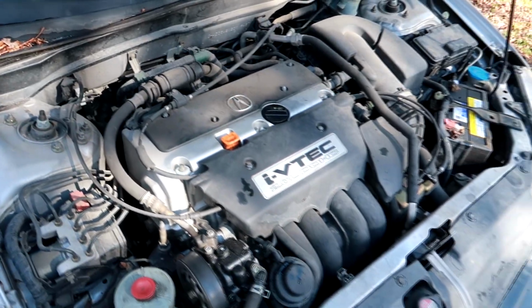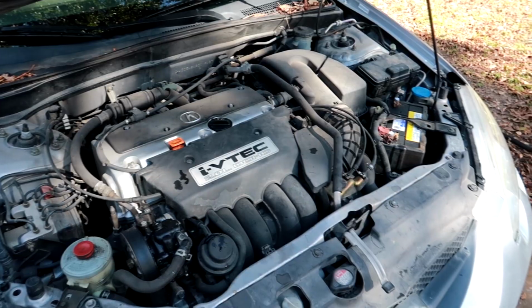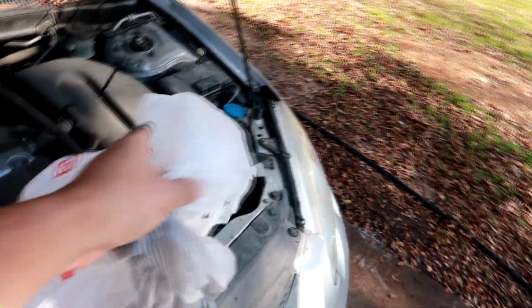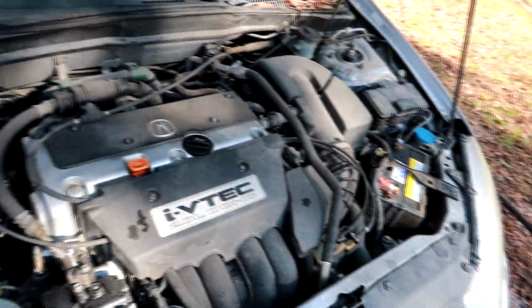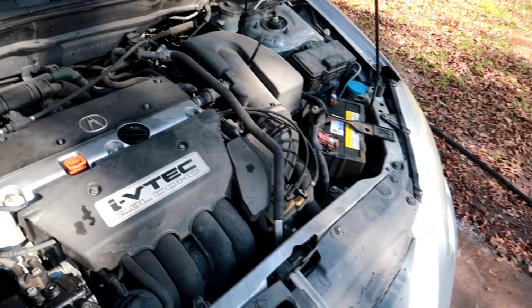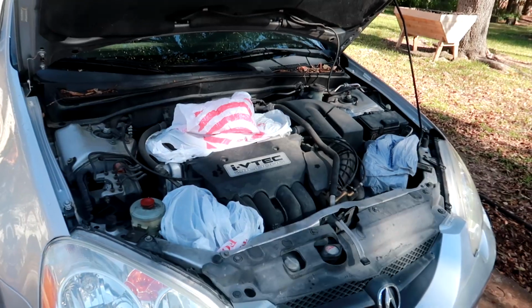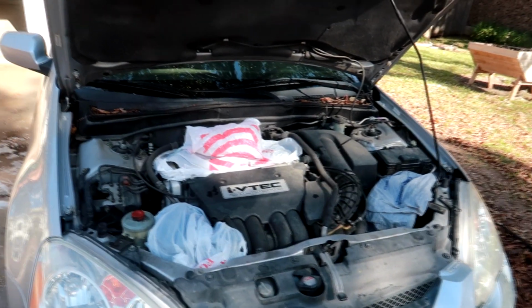I'm a little afraid to do that, but I'm gonna make sure to use trash bags to cover up what's important. So I'm gonna cover the battery. I believe they say cover the alternator. Whatever electronic stuff I can see, any exposed wires, I'll make sure to cover all that before spraying it down. Alright, so I've covered most of the important stuff.